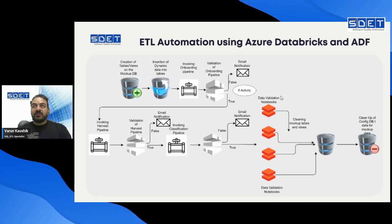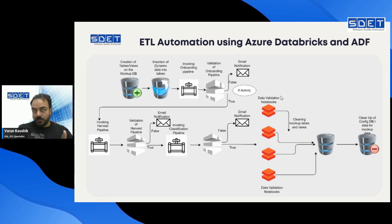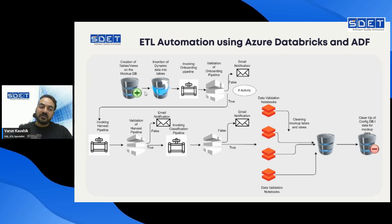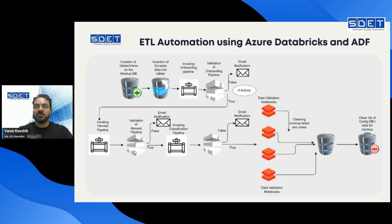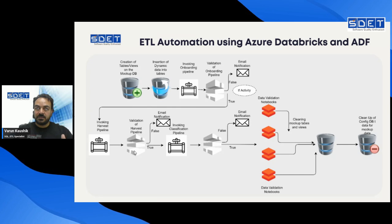So in these data validation notebooks, what we did is make the connection to the blob storage where we have the output of the classification pipelines. And we were making the connection to the harvest layer pipeline output also. How you make these connections is you need the key vault and secret access. You need to write these connection details in your Databricks notebook. That is your first step. You need to connect to these systems.